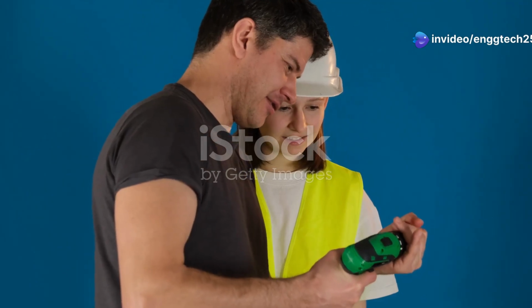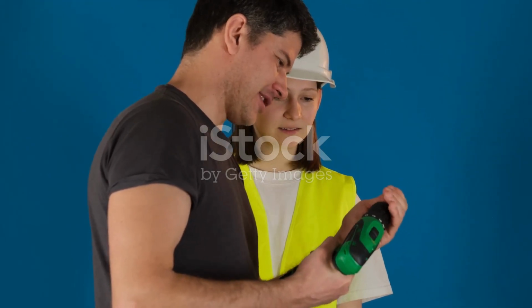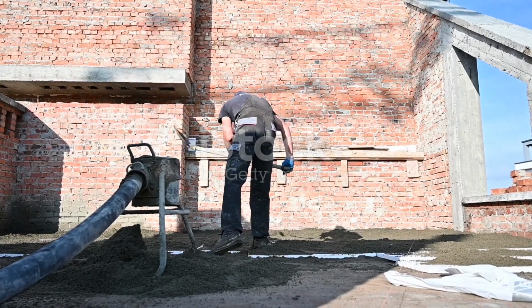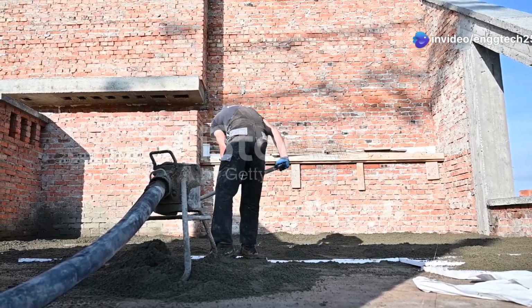Know your tool. Read the manual. Don't guess. OSHA data shows that misuse causes a major percentage of tool-related injuries. Control your environment: dry floors, clear pathways, proper lighting. NIOSH emphasizes workspace condition as a hazard mitigation strategy.